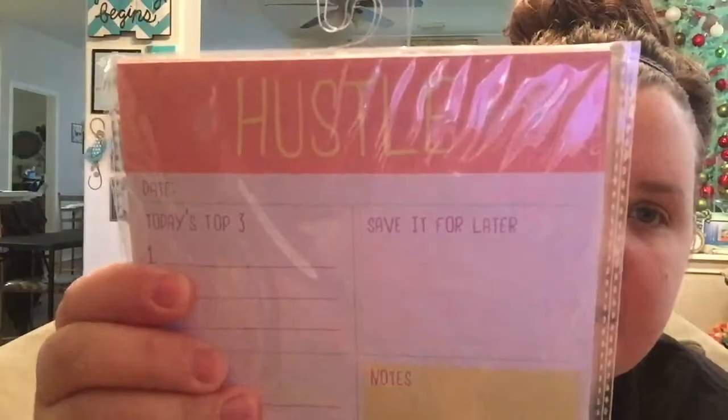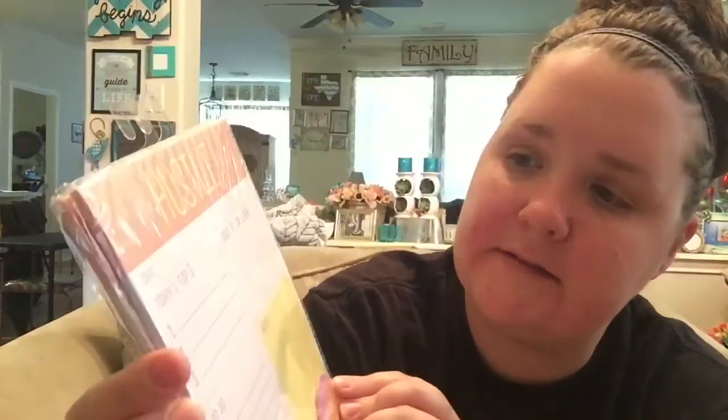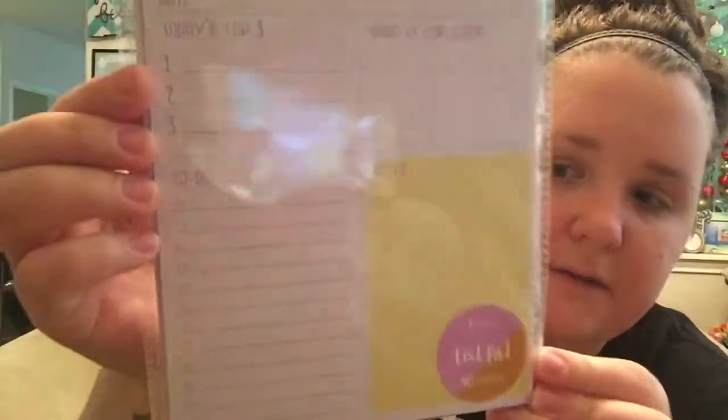So there's that one. And then this is a note pad. This one looks like it goes to the Little Mermaid thing, but at the top it says hustle. And then it says save it for later. And then it says today's top three to do and notes. I got two of them, of course. I'm sorry, I have it all in a little box over here.